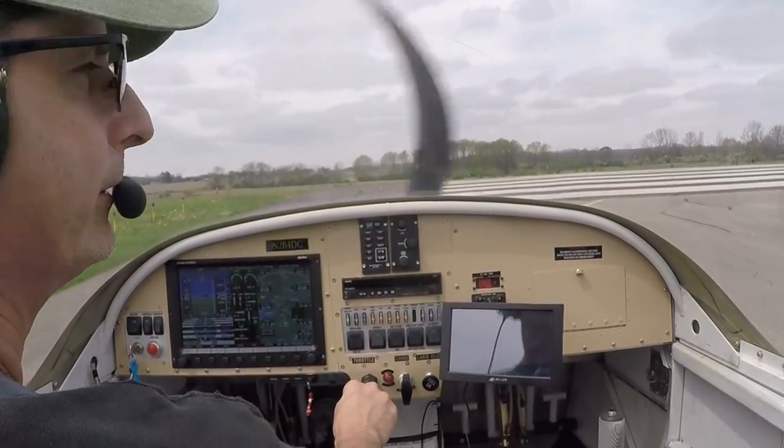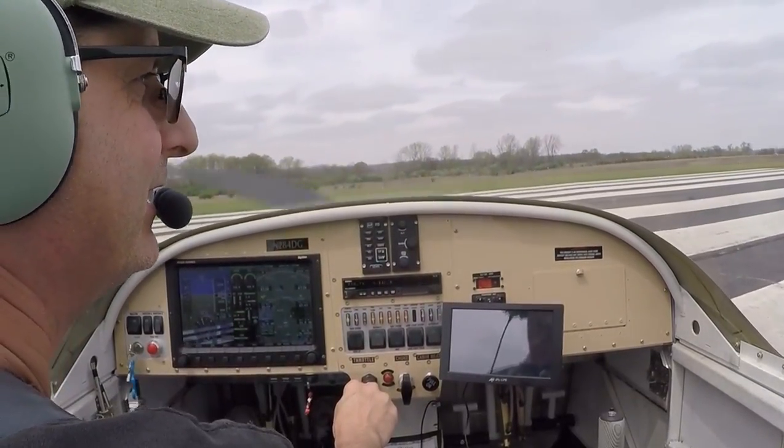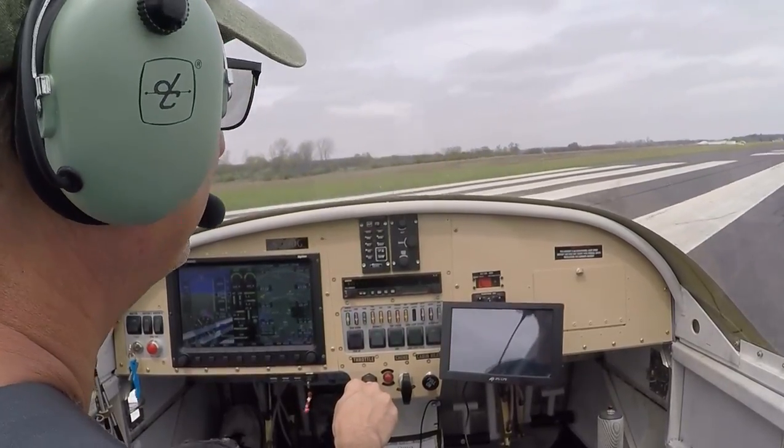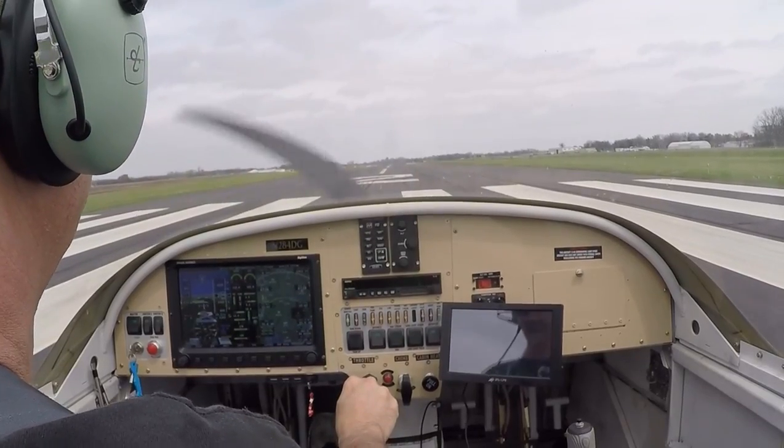We have a grass runway here, which is nice when it's mowed. Problem is I never know if it's mowed or not. It doesn't look it. I can see the tops of the dandelions. Okay, here we go. Crosswind from the left.